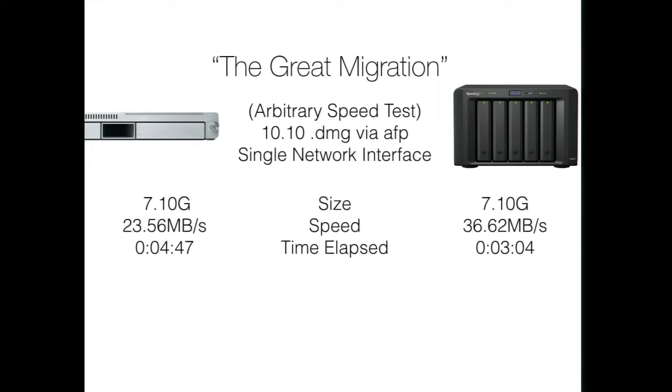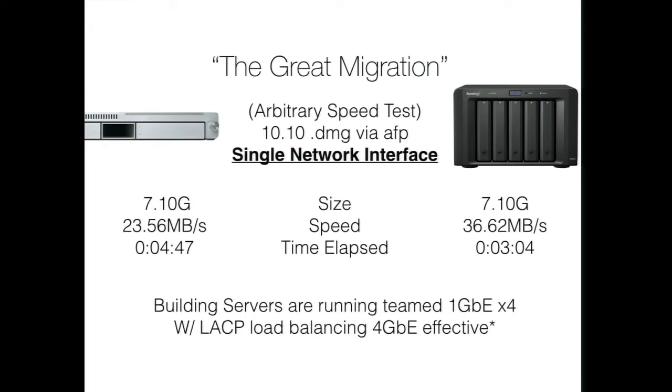I was pleasantly surprised with that. The biggest thing that I was happy about with this is it was a single network interface. These Synology boxes came with a quad NIC on the back, so 4 Ethernet ports, which we were running teamed together with LACP, which is, I don't know if it's a Cisco protocol to team all the network ports together, so it can effectively run 4 gigs throughput.